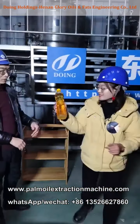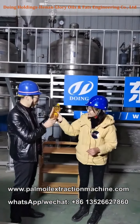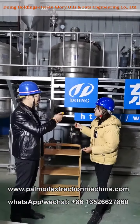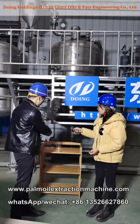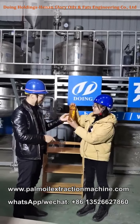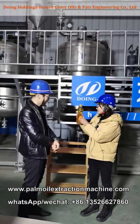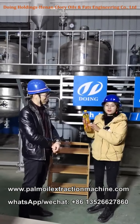Have a look. So you mean this refinery oil comes after processing with this machine. After processing in the refinery, we get refinery oil from the crude oil, right? Yeah, you are right. The oil looks very beautiful, very clean. And this is refinery palm oil.